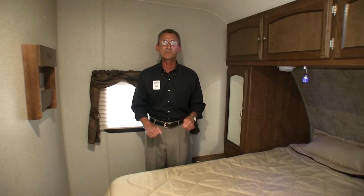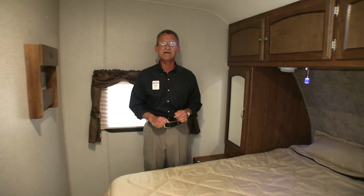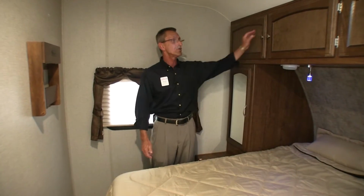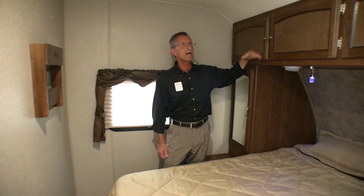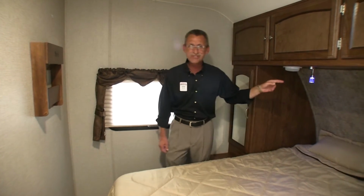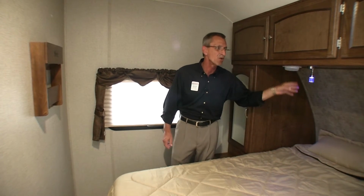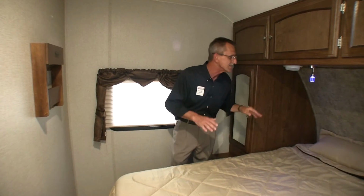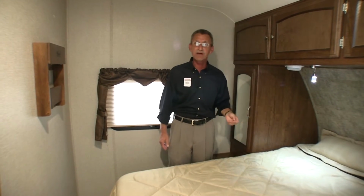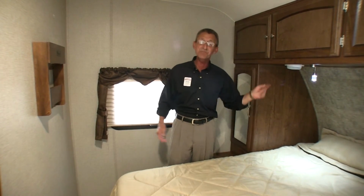The master bedroom features a large queen-size bed, plenty of storage in your wardrobes, one on each side and mirrored front. You'll also find plenty of room in the cabinets up above, but I'd like to show you something that's real cool. Look at these reading lights. You've got a low blue dim for nice quiet time, or you also have a bright light for when you feel like reading. That's pretty cool.